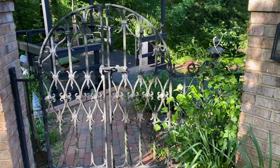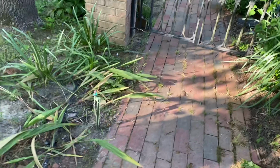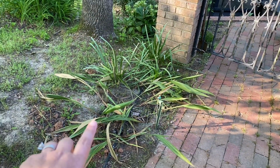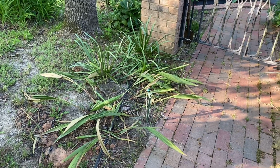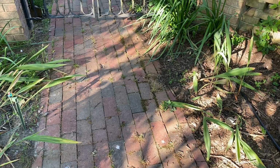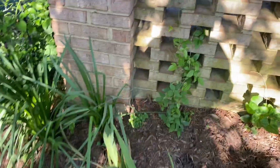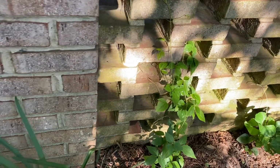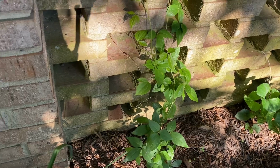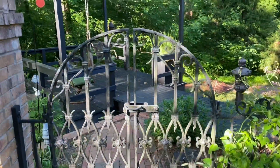And on the gate I have some sweet autumn clematis. And you can see here I've just transplanted, I had to dig Crocosmia Lucifer out of the back garden for some boxwoods, and so I transplanted it here, so we'll see how it does. I have another clematis, a different variety, and I can't remember which one, so I'll have to wait and see when that flowers which variety that is.